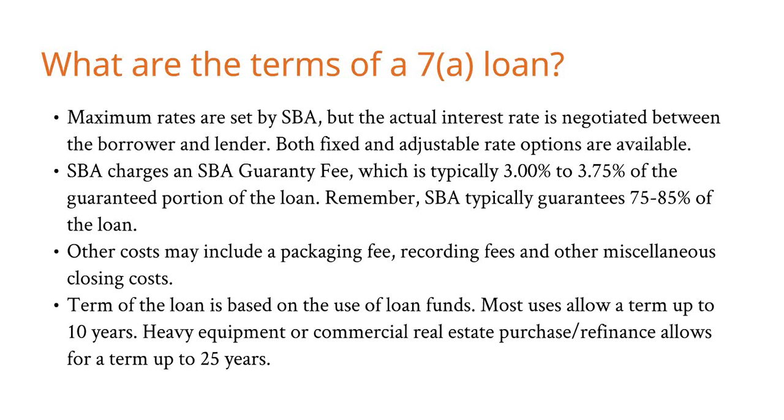SBA charges an SBA guarantee fee, which is typically 3 to 3.75% of the guaranteed portion of the loan. So just a reminder that the SBA is going to guarantee 75 to 85% of your loan, and then you'll be charged that guarantee fee on the guaranteed portion. Currently, loans of $150,000 and under have a $0 guarantee fee, which provides incentive for lenders to lend to those very small businesses who need smaller amounts.